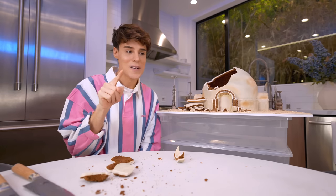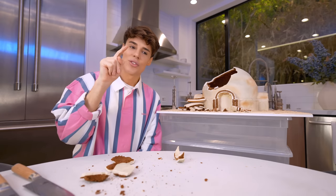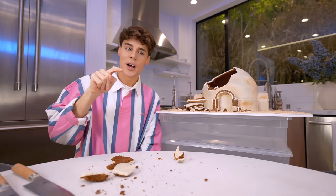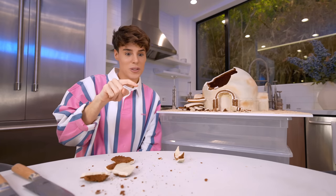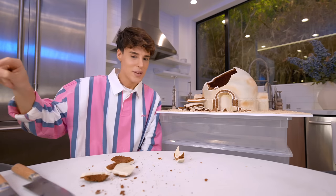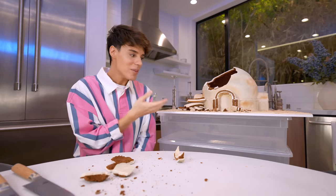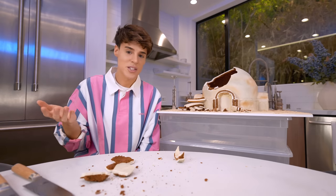I have an idea, but I don't want to say it because then people are going to copy it. But maybe I should say it. It's from a popular movie and it's a school where people learn magic. And that made out of gingerbread. If you know what it is, please don't put it in the comment section. You're gonna ruin this. But if you want a part two, let me know if you guys have any more ideas.